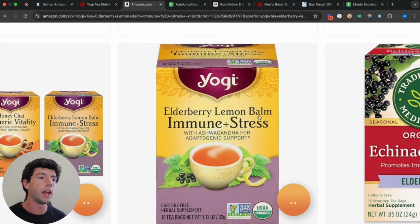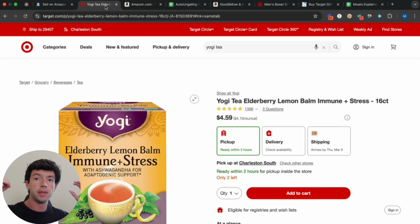So all we need to do to get ungated for the entire grocery category, not just this specific product, is buy 10 of these, and then immediately we're going to get the order confirmation email from Amazon, and then we're going to download that as a PDF, and that's what we're going to submit. You just have to make sure you do 10 of a product that's also listed on Amazon, and then you go in and add the product to your inventory.